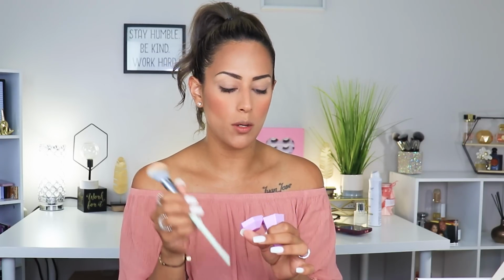I do have another Base Blue brush. It looks like this. It is a big, fluffy, pretty brush. And when you twist her open, you have an extra brush inside, which is really cool. So Base Blue brushes are really soft. They're really pretty. They're well made. They feel well made. They look well made. So yes, I received that.